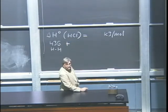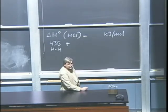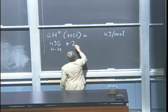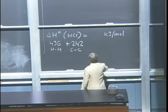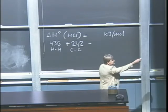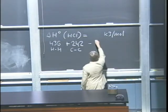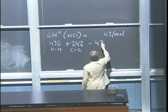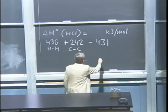How much energy do we need for breaking chlorine? Call it out for me. I can see very well. 242. 242 kilojoules per mole, this would be this here, okay? And now we're making bonds, now we're making HCl, isn't that right? What would that be? 431 kilojoules per mole. All right, this is HCl.